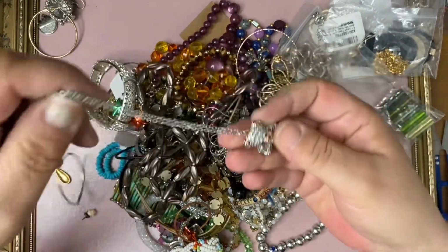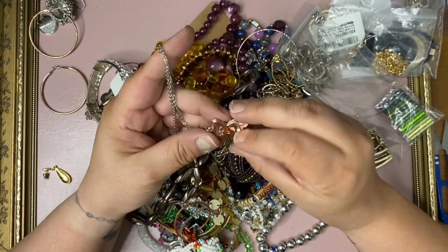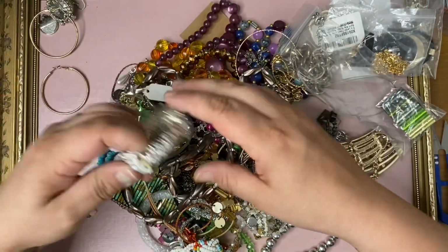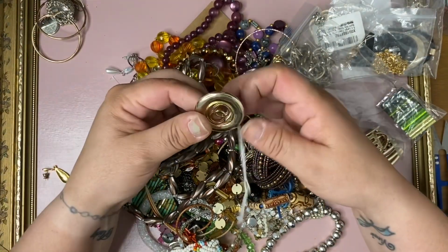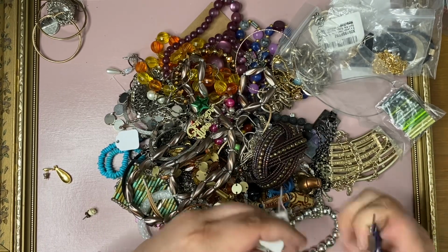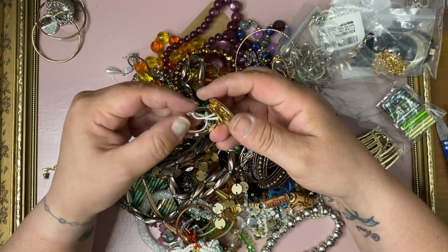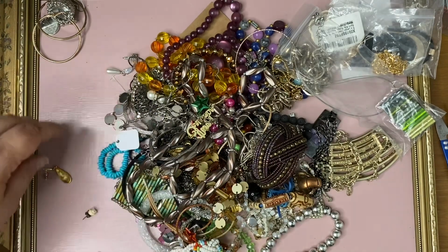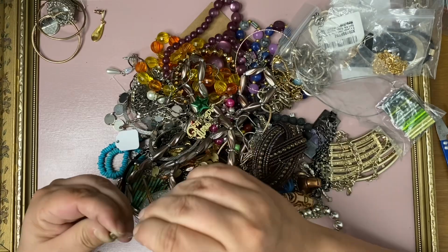Vintage. You're a cute little teddy. Are you anything? No. Little sparkly teddy. Okay, job lot. That's gonna go. Another scarf ring, 2 circles. You don't mean anything, do you? No. Go over there. Another earring. Earring.